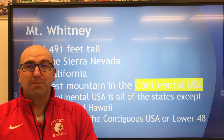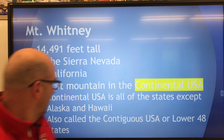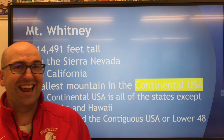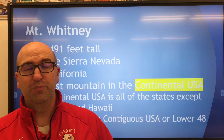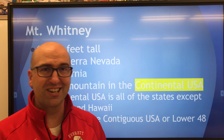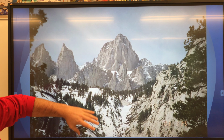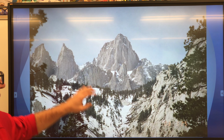So back to Mount Whitney. Mount Whitney's then the tallest mountain in the continental, or there's another way, sometimes called contiguous, United States, or lower 48 states. So if we didn't have Denali in Alaska, the highest mountain peak would be Mount Whitney, and that's again in the Sierra Nevada range in California. So Mount Whitney has those tall, jagged peaks. You would have snow near the tops most of the year around.